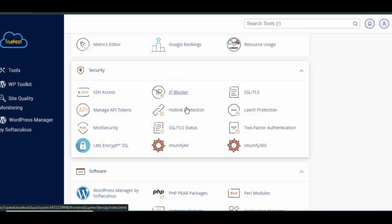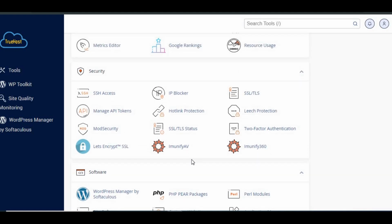And there you have it. 5 simple steps to enhance your website's security using cPanel. Remember, online security is crucial in today's world, so take these steps seriously and protect your hard work.